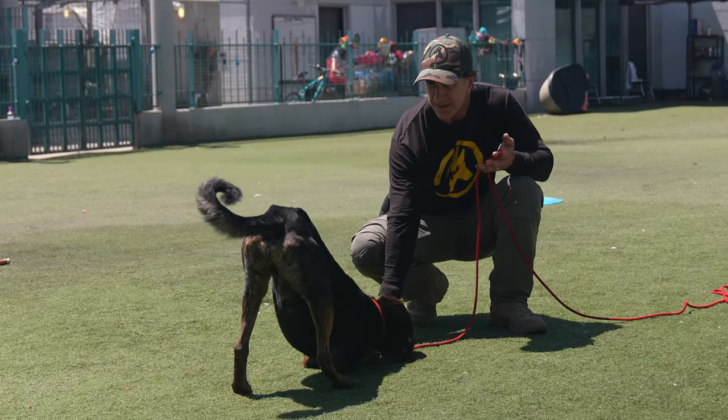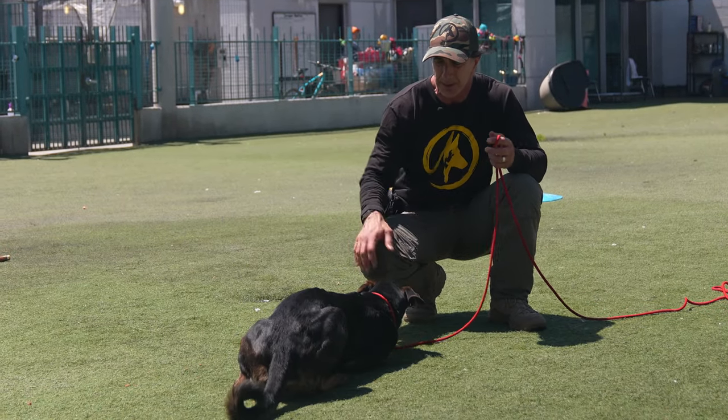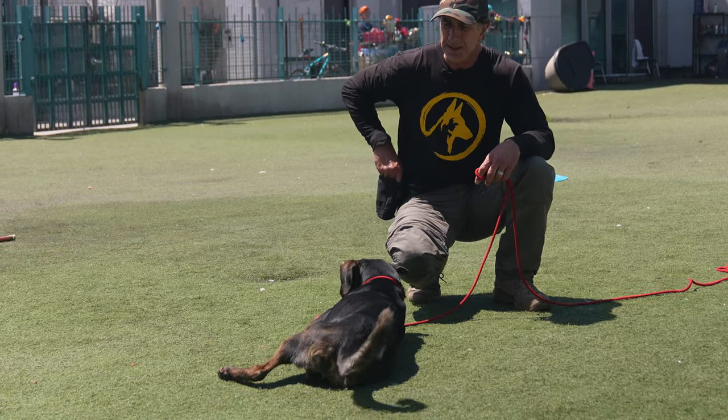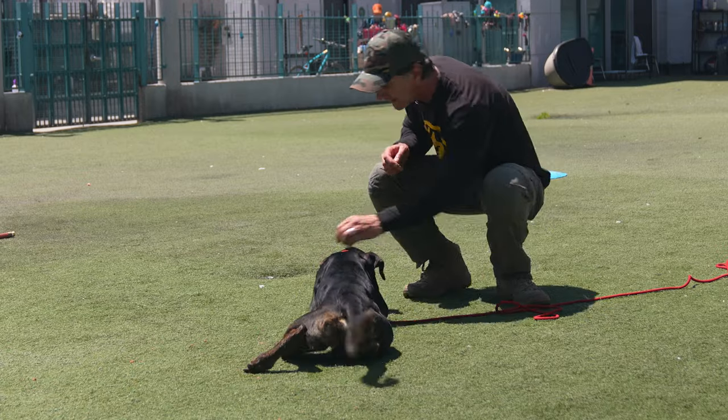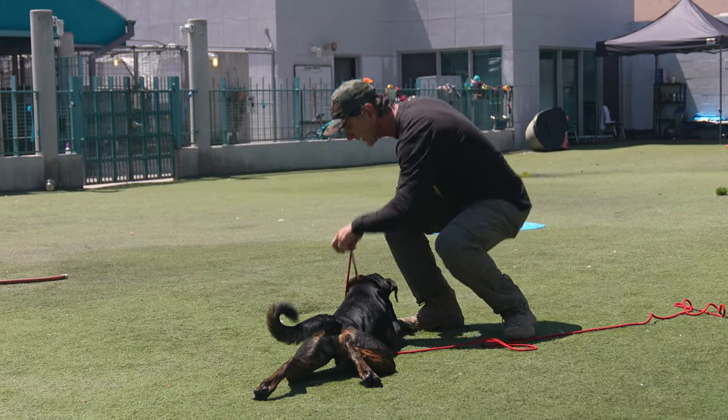Really nice. Look at this. Concertina down, perfect folding down. Anybody in AKC obedience, Mondio obedience, Schutzhund obedience would love this dog. Let's see if he'll do a little heeling with me. Let's see if we can do a little focus heeling with him.